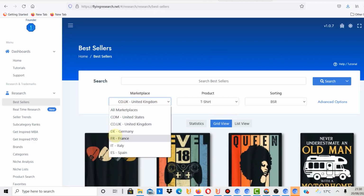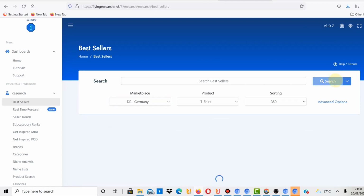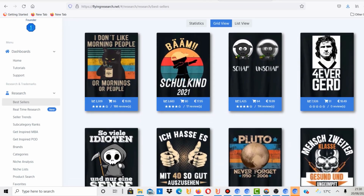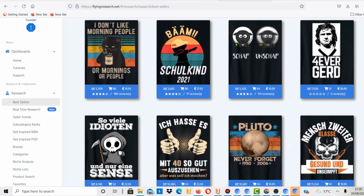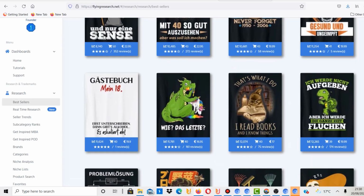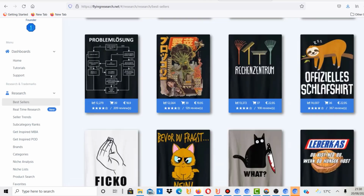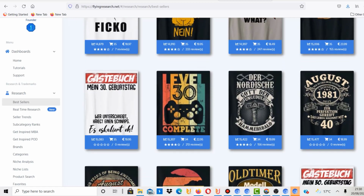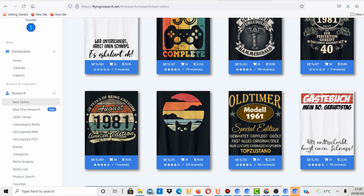So we quickly go to Germany, and I'm just going to scroll through here, because while I'm from Germany, many people won't be able to read it. But I think for everybody who's not able to understand it, it's just important to get an idea of the kind and the style of designs which are selling. And you can see some differences and some similarities. I think there are a lot of similarities across different countries.